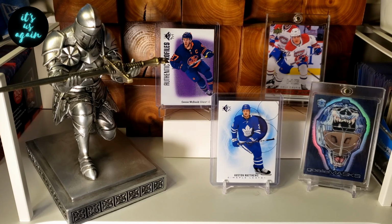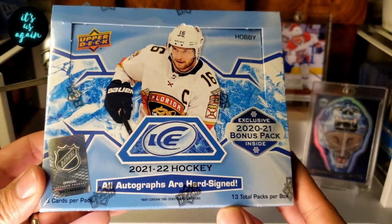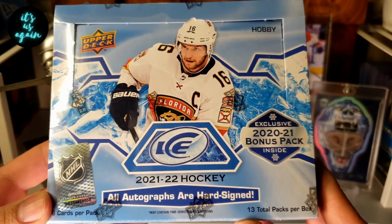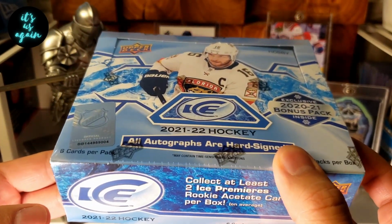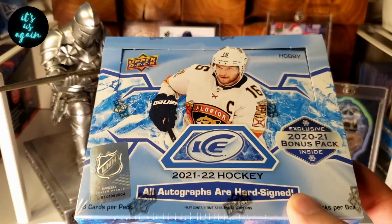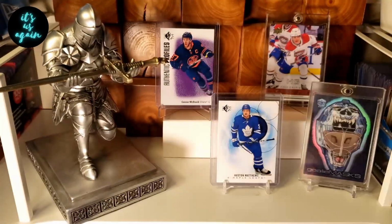And as you saw in the thumbnail, we're going to be getting to some stuff that I got on sale during Boxing Week. And so I picked up this 21-22 Ice hobby box, 13 packs in there, with an exclusive bonus 2021 pack as well. So pretty excited to get into this. I think this is the first non-flagship hockey hobby box that I've picked up. So hopefully got some big pulls in there. We're not going to open the whole thing. We'll get into maybe like three packs today.